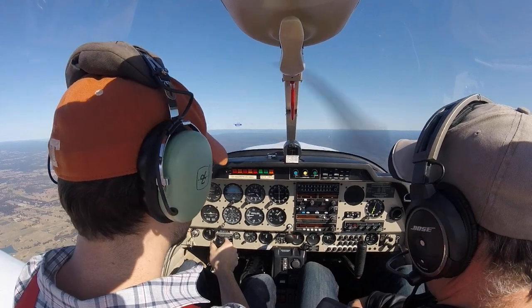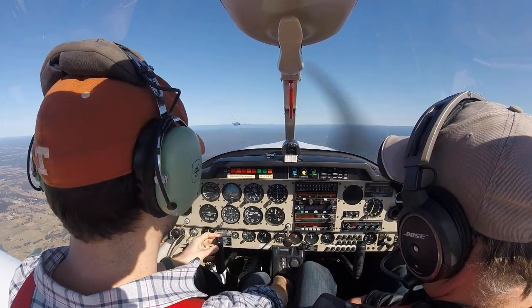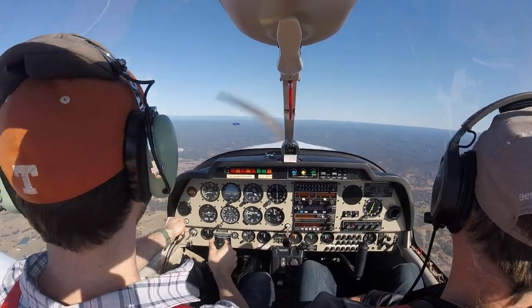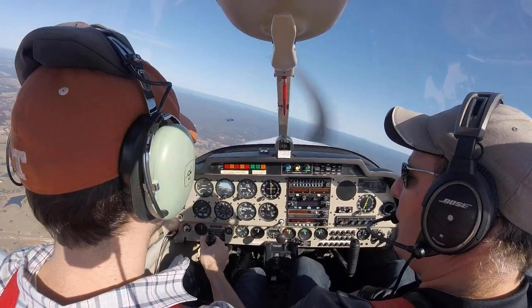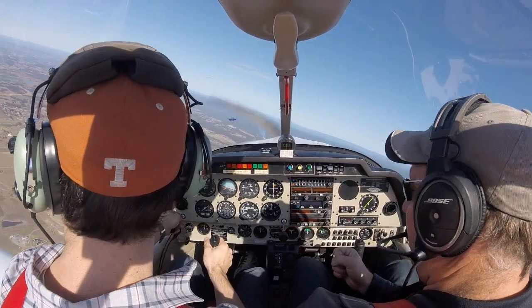RPM. Select full flap. Same deal. Stall it. Okay, alright. Let me just turn a little bit. Right idea. Again, what we teach you is to recover at the limit of controllability.